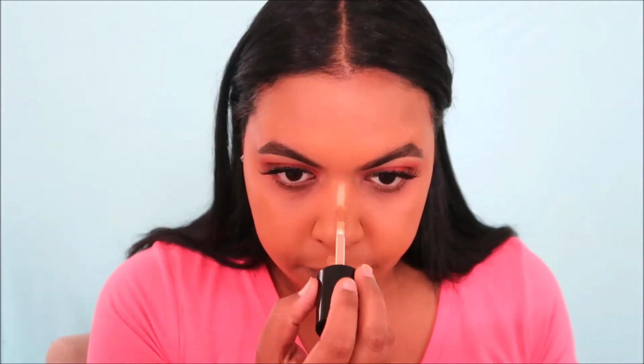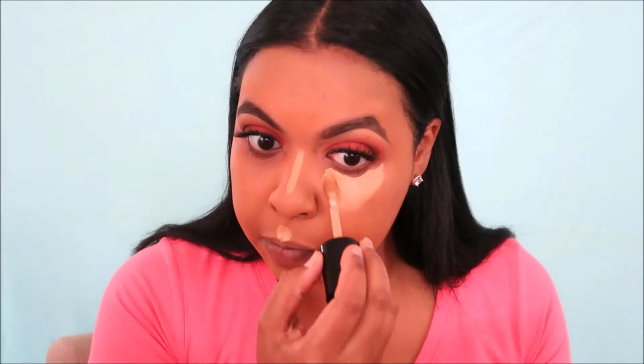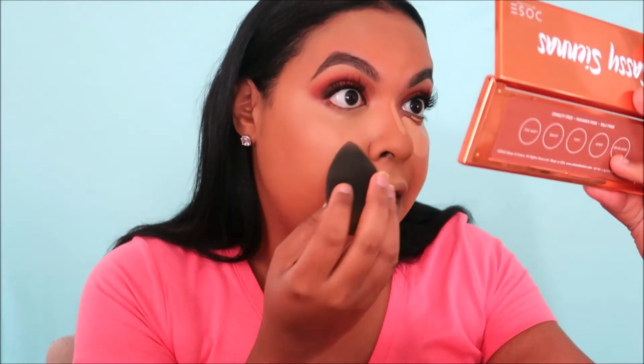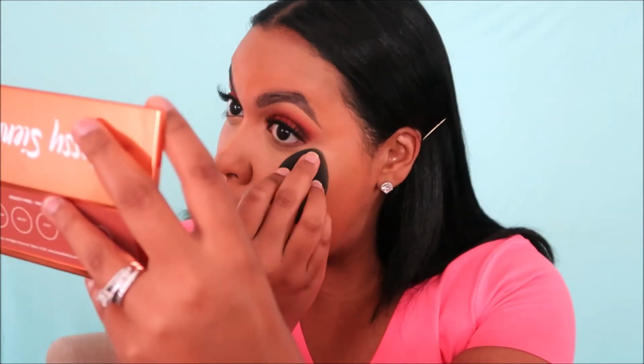Like, for the concealer, I'm going in with Warm Sand. Wow. That coverage though, it instantly covered up my color corrector. It's blending really nicely. Doesn't look heavy or cakey on the skin. It actually looks really flawless to me. I really like the coverage. I like the color a lot. It looks really, really good.